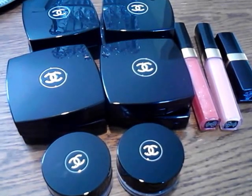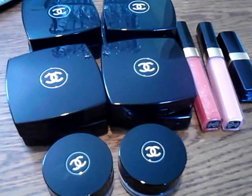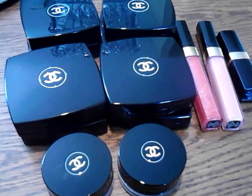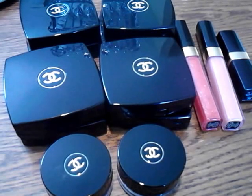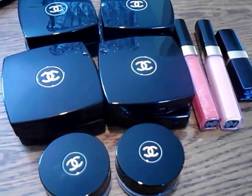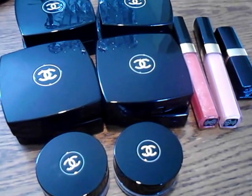Guys, so I'm gonna do a Chanel video. This is everything I own that is Chanel. I've acquired quite a bit in the past few months. I've grown to really love the brand, and I've noticed that, especially with their eyeshadows, they have really improved on the formulas. I'm really loving their quads lately.